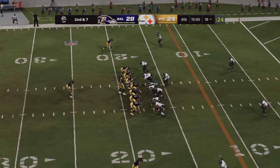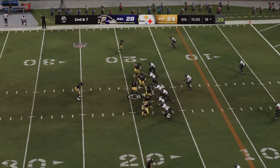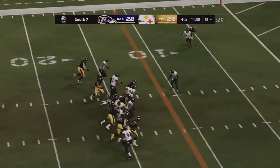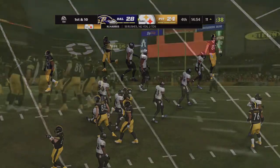Second and 7. They run again with Harris. And he's brought down just outside of the 10 at the 11.